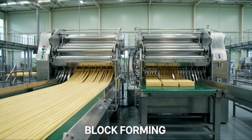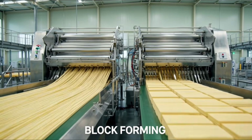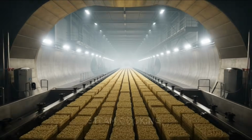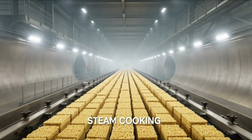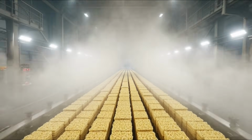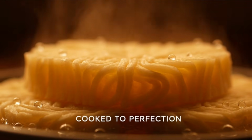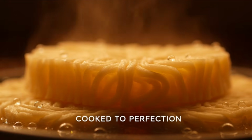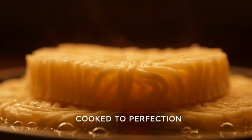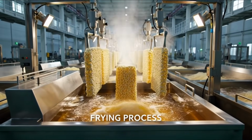The noodle sheets are divided into individual portions. Powerful steam cooks every noodle block evenly from the inside. Heat locks the noodle structure into place. Next comes the stage that creates the familiar instant noodle texture.